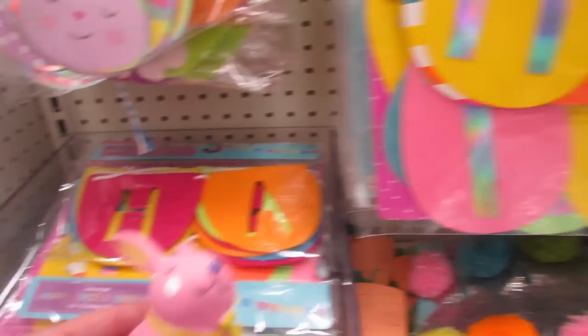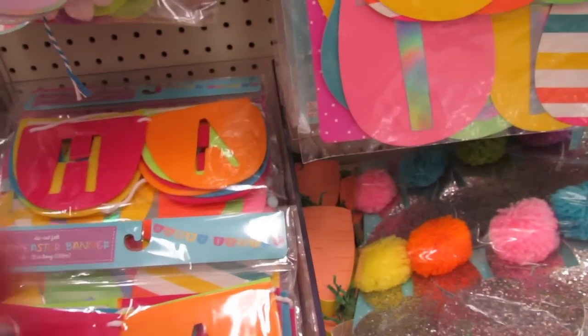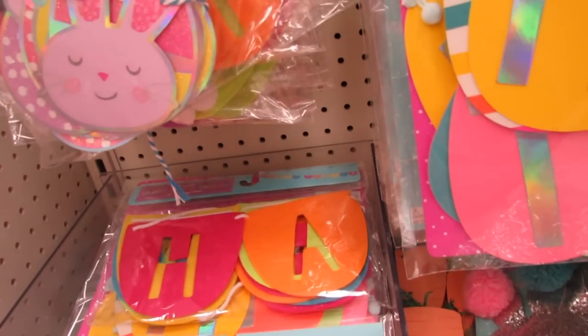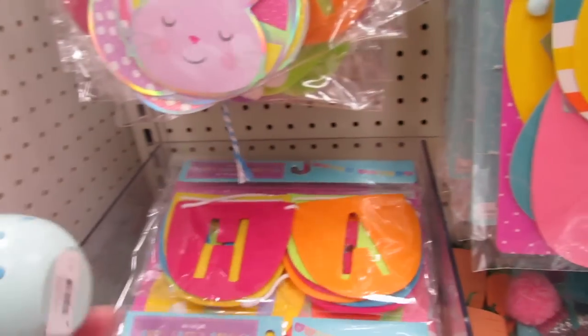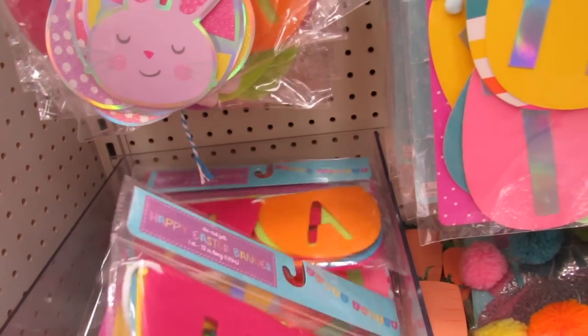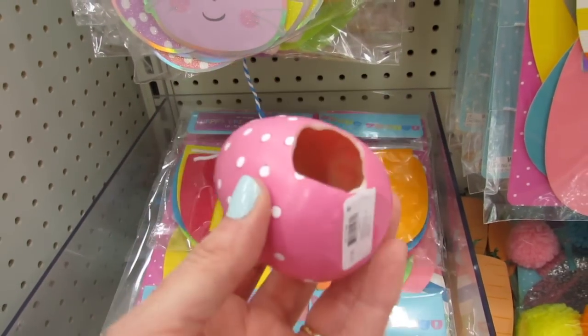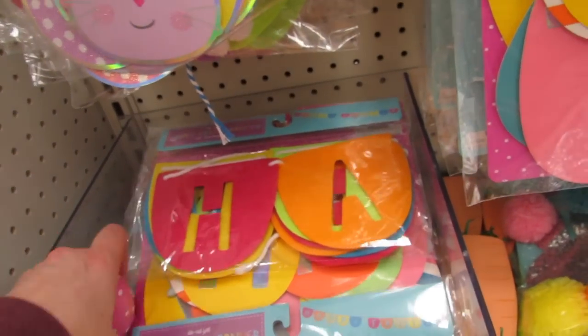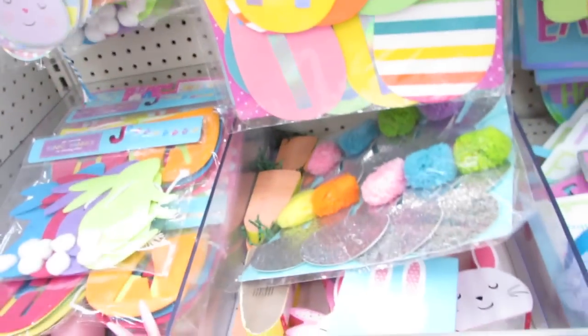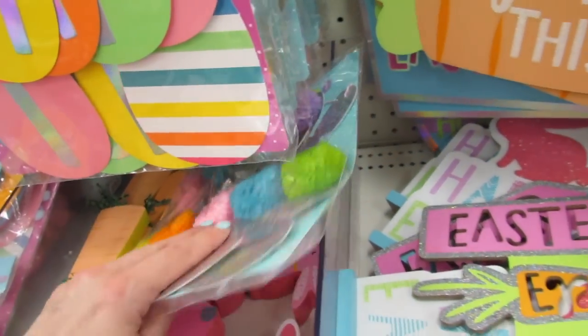And we have some little $1 bunnies here in pink and in blue. Look at that sweet little face. And then we have a variety of eggs. And these feel like sort of a plastic. This one has a crack in it so you guys can see how thick they actually are. I wouldn't say that they're super fragile, but apparently they're a little bit fragile.